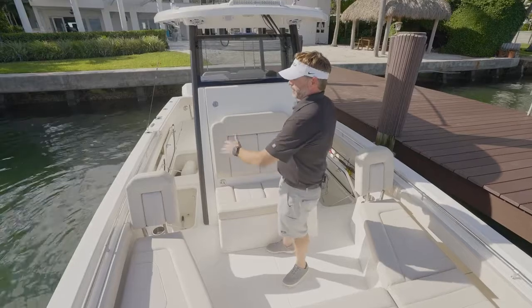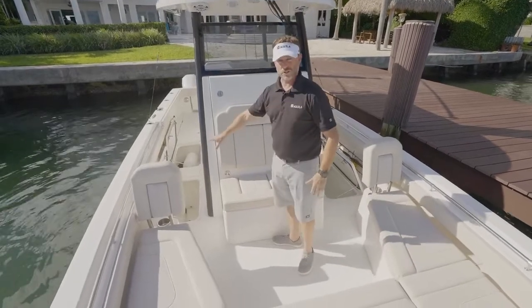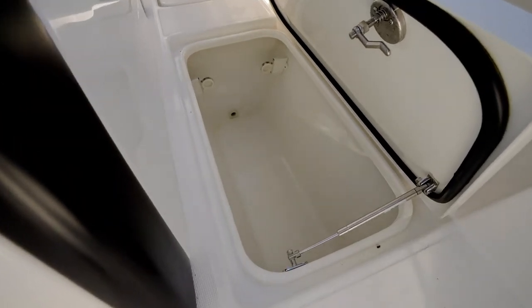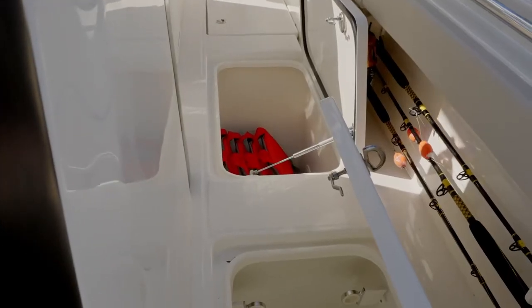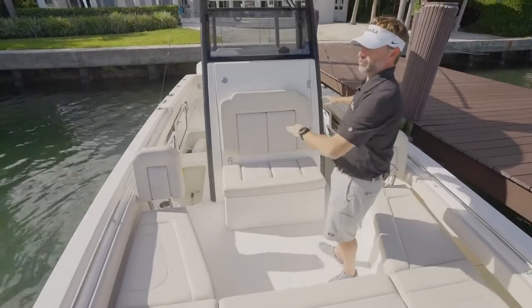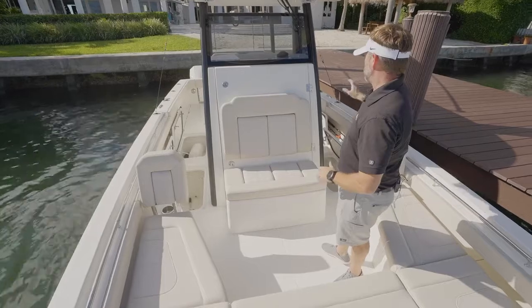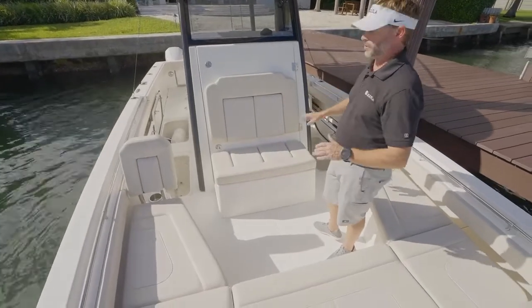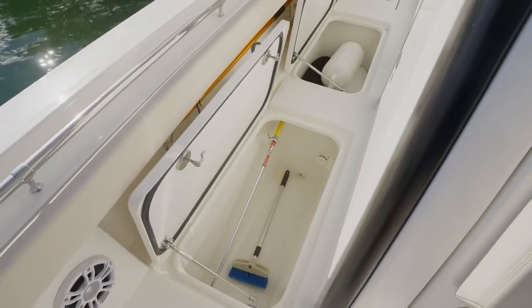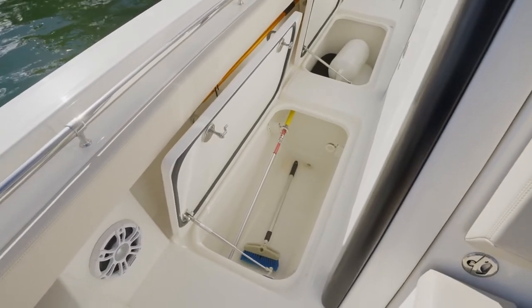As we move further aft in our main deck level, we've got dry storage, or additional very large lined storage bins on our main deck. Aft of that, we've got two fish boxes, one on each side, very large, oversized. So plenty of storage for your fish, your catch for the day, or if you just want to load them up with ice and drinks and whatnot, or store what you need to have stored.